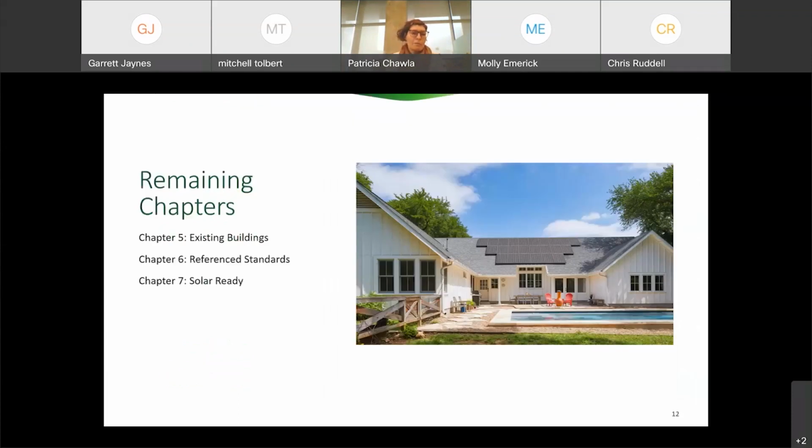So those remaining chapters are chapter 5, 6, and 7, which cover existing buildings, reference standards, and the Solar Ready chapter. So you can always go through there and look at those if those things apply to your project. So I should note that Austin did not adopt the Solar Ready appendix, instead we've written that Solar Ready code into the local amendments. So look in the local amendments for the Solar Ready requirements.